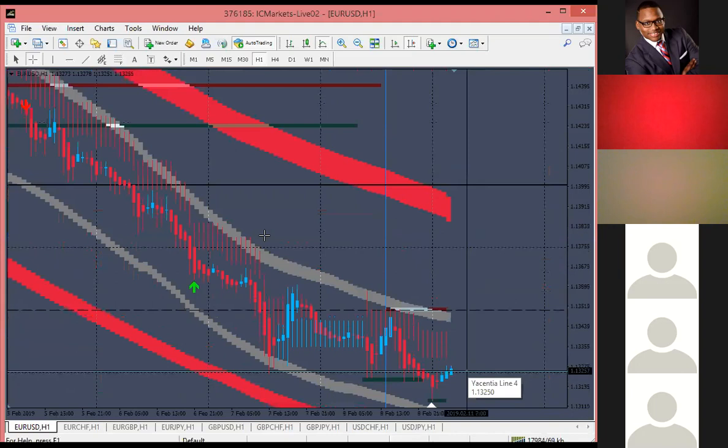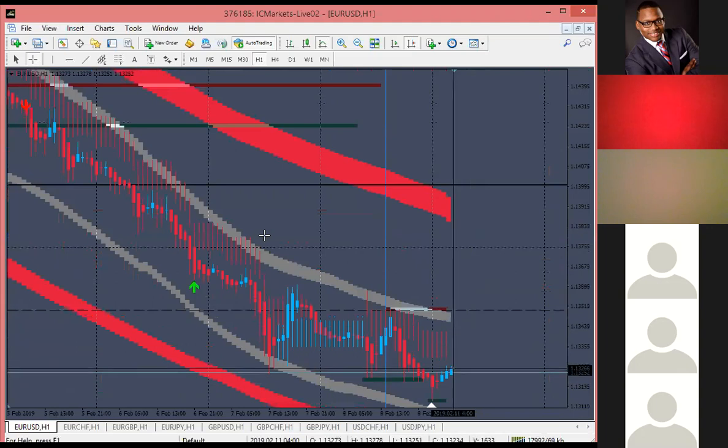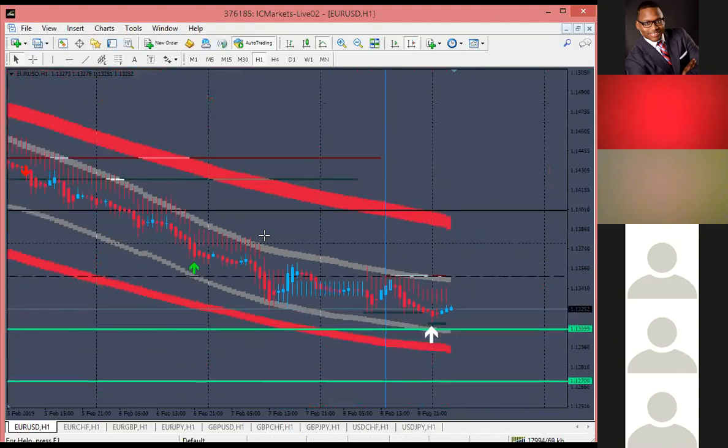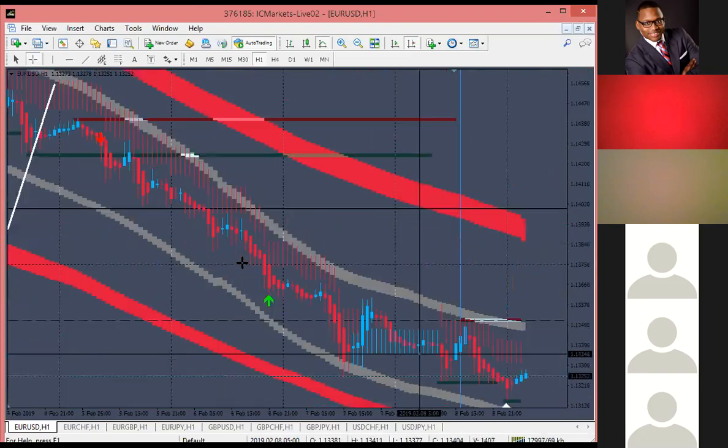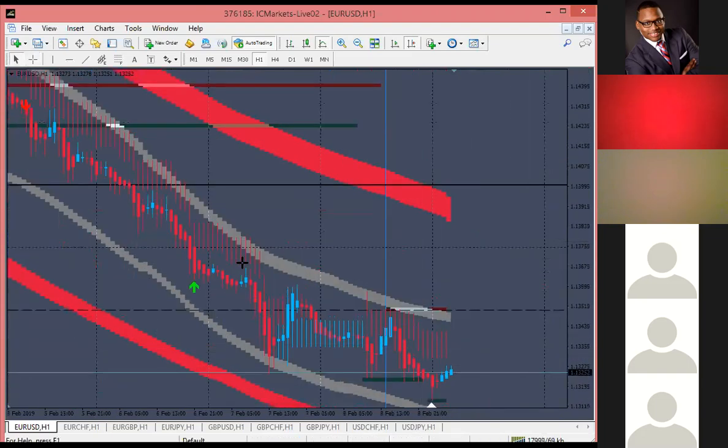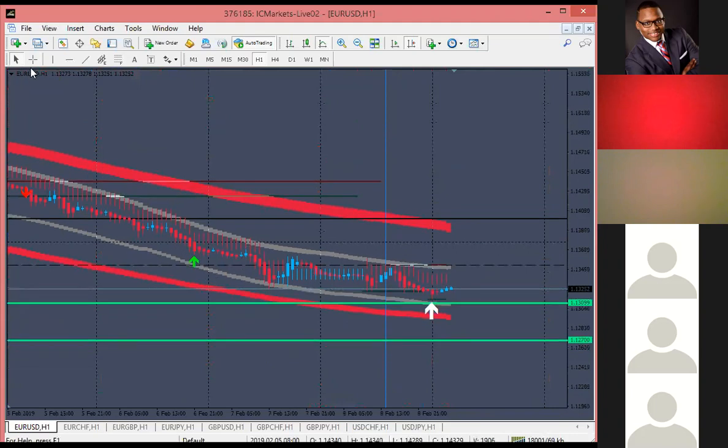Also, you will be there in the trap. Even though you got a strong signal, even though the level was very strong, whatever the level you predicted, for example, here in this case. So in this case, the price came up to here, for example.